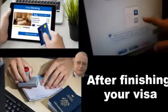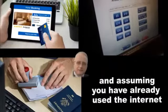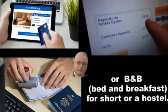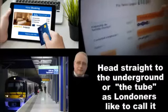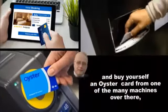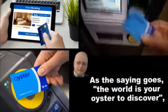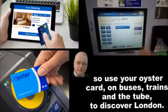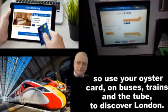After finishing your visa and customs requirement, and assuming you have already used the internet to book your accommodation in a hotel or B&B, bed and breakfast, or a hostel, head straight to the underground or the tube, as Londoners like to call it, and buy yourself an Oyster card from one of the many machines over there. As the saying goes, the world is your oyster to discover. So use your Oyster card on buses, trains and the tube to discover London.